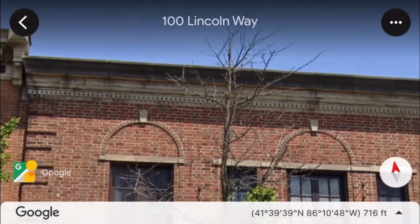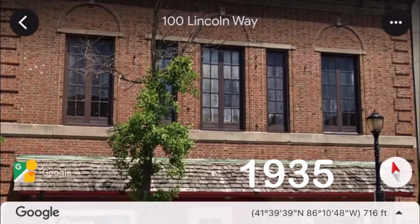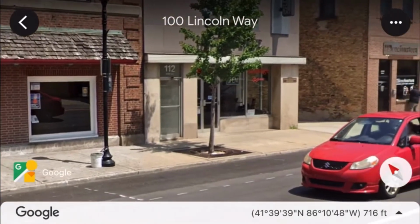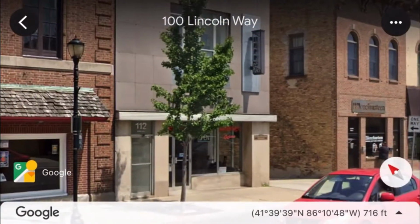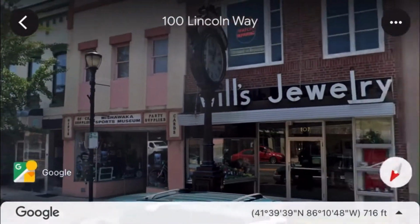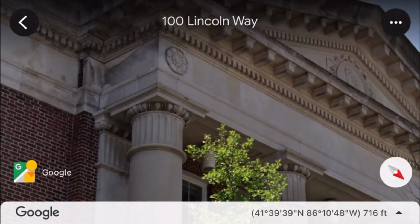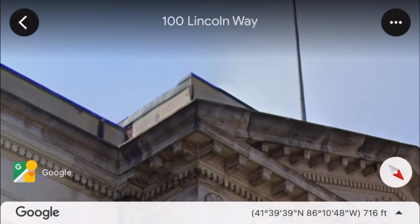Lion's head, stars on the corners. Looks like the star was missing on the left corner. This building, 1935, they say. That one there was another 50s building. I don't know, it had more info, it had multiple dates, so it's hard to tell. They don't even know when it was built. We'll just make stuff up. You all know how they like to make stuff up.